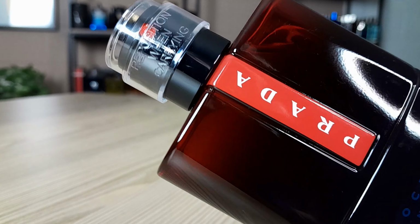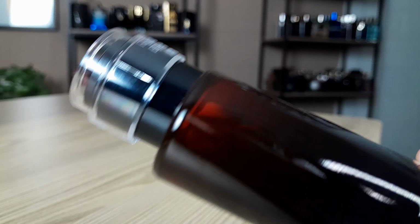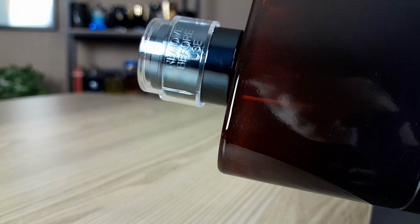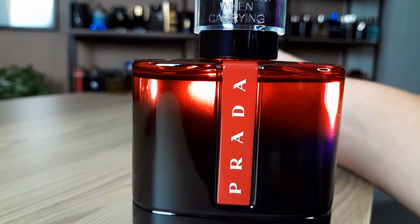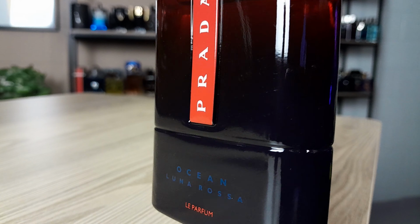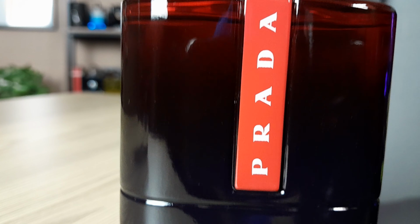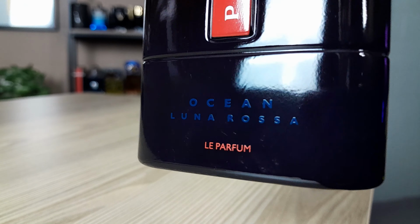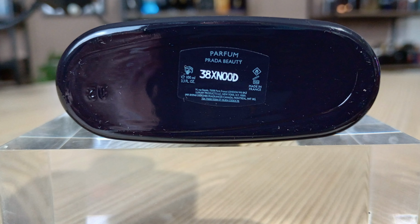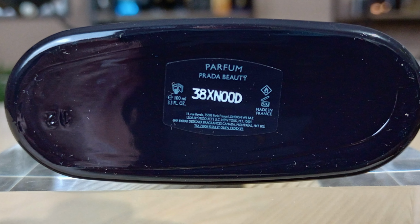The bottle itself has a deep lacquered epoxy look to it. The bottle mimics that gradient on the front of the box, insofar as the middle of the bottle starts out a deep navy blue, but then gets darker red maroon as it reaches the top. It says Prada in white lettering against that red background. On the bottom, it says Ocean Luna Rossa Le Parfum in red. The bottom of the bottle has an adhesive sticker with size and concentration along with that batch code.